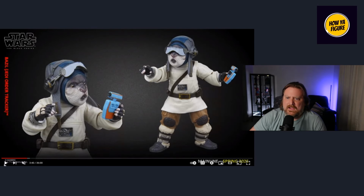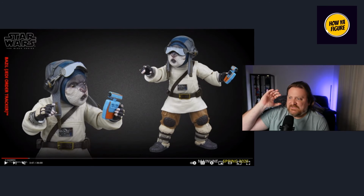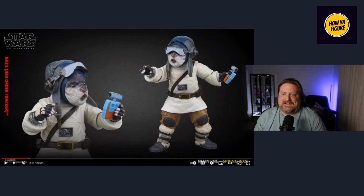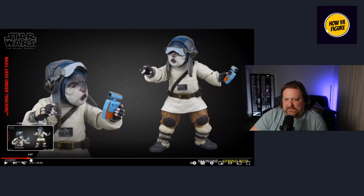Here we have Basil, the Jedi Order tracker. This one is definitely one I am thinking about picking up. This is also from the main line, and it will be coming out in spring 2025. This is just a really cool character design. Comes with Pip. This is a really cute character, and one that I definitely am thinking about picking up. Little characters like this are just really cool to add in the collection. Kind of adds a variation of size and things like that. So again, just from a character design standpoint and from a look of it, this looks really, really cool.